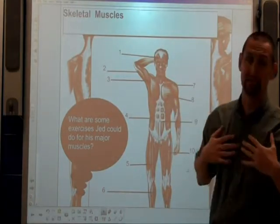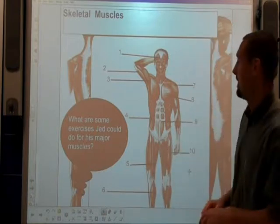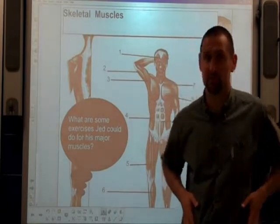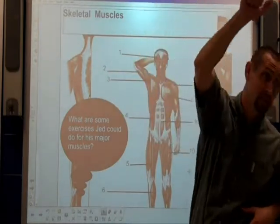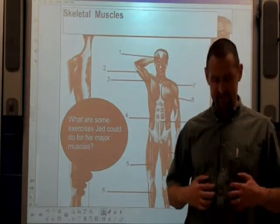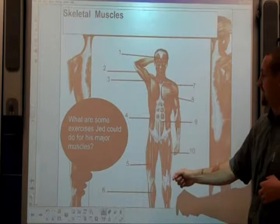Number 8 is your pectoralis major, your large chest muscle that you use to push things. Number 4 is your external obliques, the muscles that help you go from side to side. So if you were at a concert, holding your lighter, you go from side to side. That's your external obliques. Number 9 is your rectus abdominis, your washboard abs.